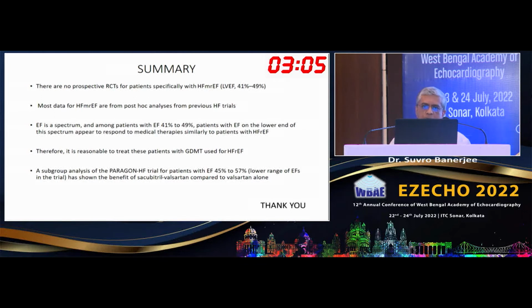Therefore, it is reasonable to treat these patients with guideline-directed medical therapy used for patients with heart failure with reduced ejection fraction. And a subgroup analysis of the Paragon heart failure trial for patients with ejection fraction between 45% to 57%, which I've shown previously, has shown the benefit of ARNI compared to valsartan.